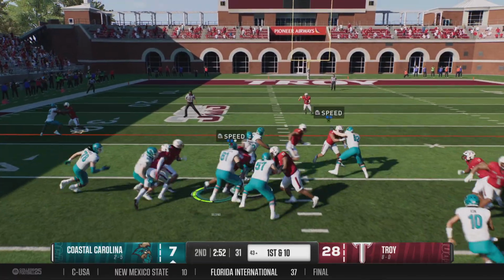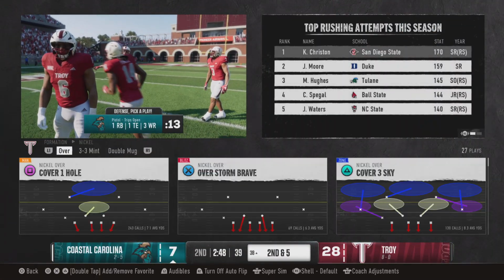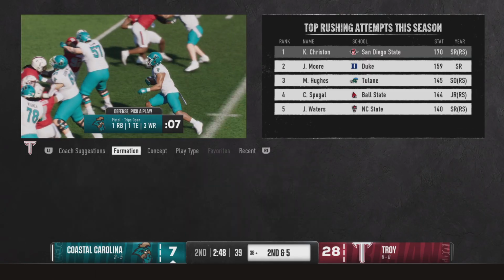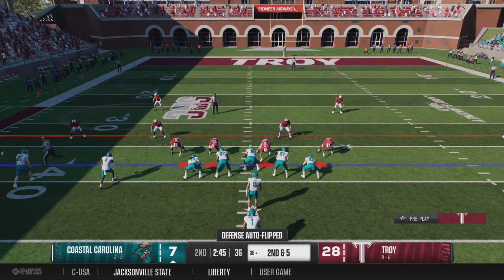Out of the gun, the inside handoff, looking for a crease. Showing off that power as he plows ahead to the 38. This defense has got to get better at tackling in the open field or gang tackling, because if you need 3 or 4 guys to bring a guy down, have fun with that. Halfway there on 1st down, it's 2nd and 5.